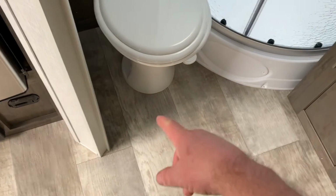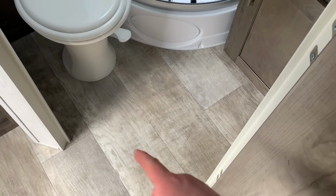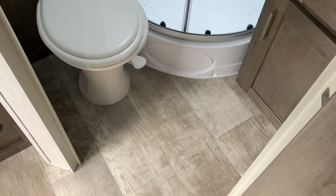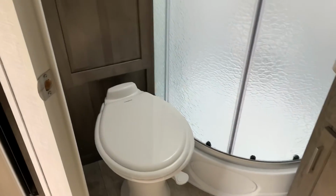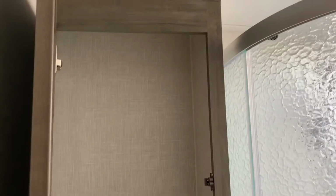Also, if you were sitting here, your foot would basically be in the doorway, preventing you from being able to close the door. You can see the doorway closes right there. Your feet would basically be in that doorway, which is okay if you live by yourself or camp by yourself or whatever, but I just wanted to point that out. No big deal.